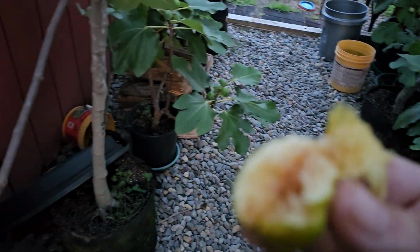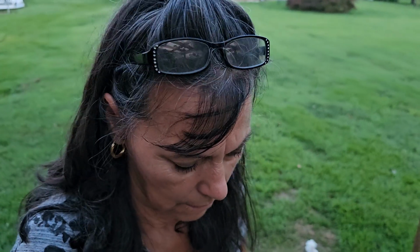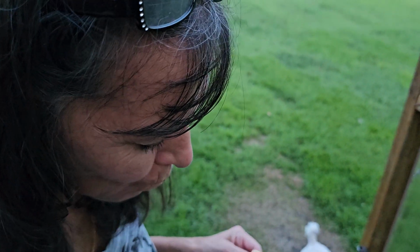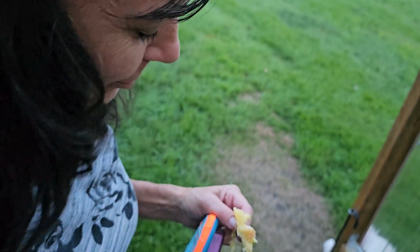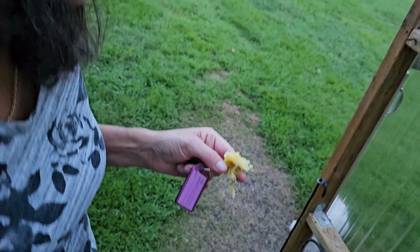Hey, Deb, look at this. Yellow long neck. I didn't know that one was ripe. Do you want to try it? Tell me what you think of this one. Oh, let's see. Oh, gotta wash my face. Sweet and it's good. It's rich, isn't it? Yeah, that's the word I'm trying to think of. Isn't it good? And the skin, that's the best part too. No, I don't eat the skin unless I wash it.